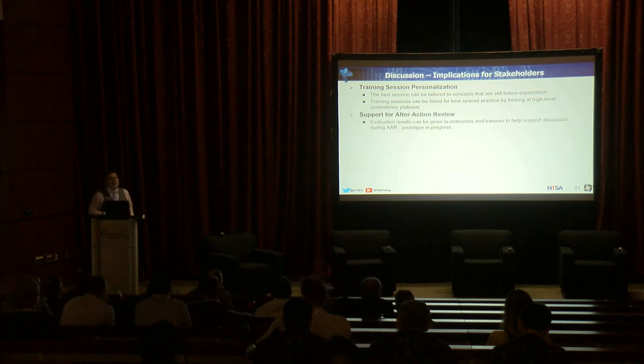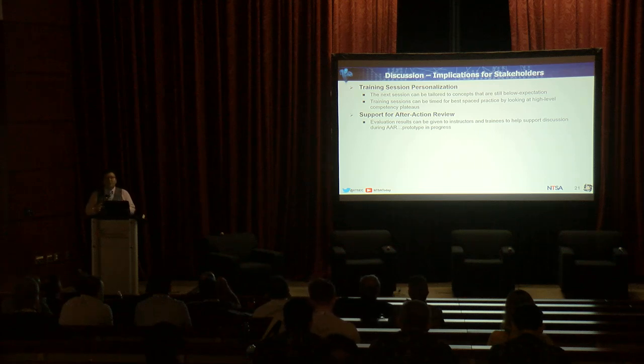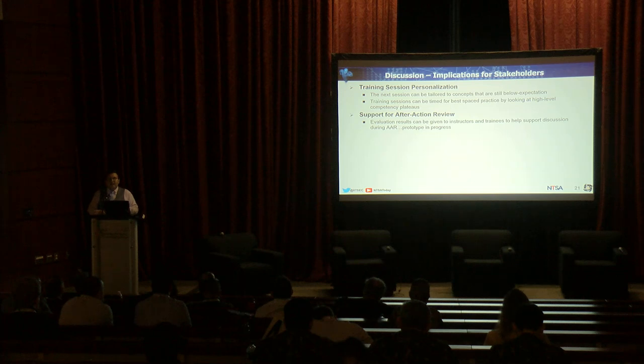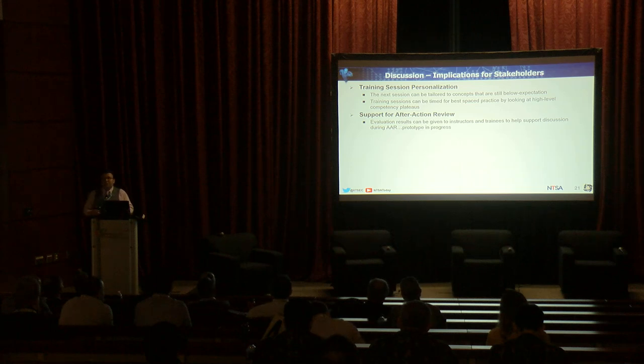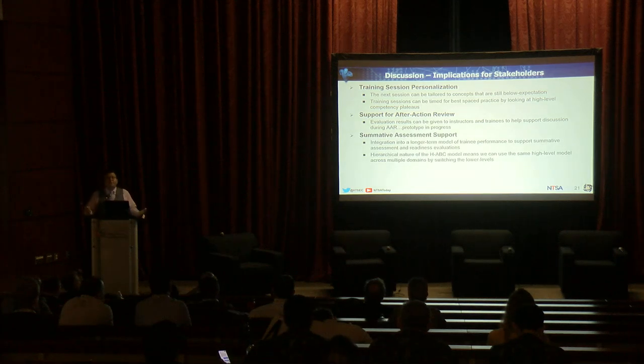Next, we have support for after-action review. Evaluation results can be given to instructors and trainees to help support discussion during AAR. So I can give these plots of their performance back to an observer controller, or back to an instructor, or back to the trainees, and say, hey, here's where you did well, and here's where maybe you need a little bit of improvement, or here's where this scenario didn't go super well. And then that can kind of spark a discussion during that AAR. We have a prototype in progress for this in the Generalized Intelligent Framework for Tutoring, the GIFT software. The third is summative assessment supports.